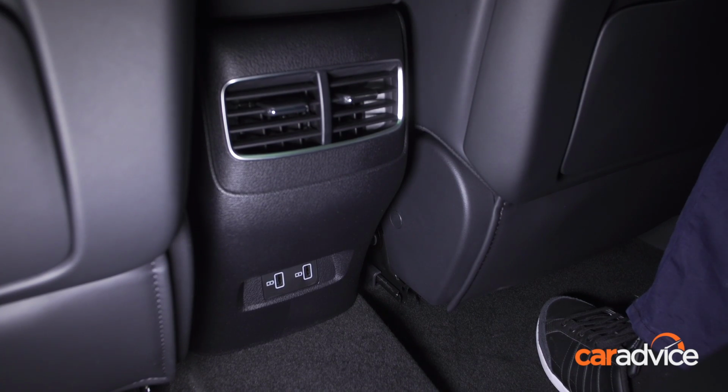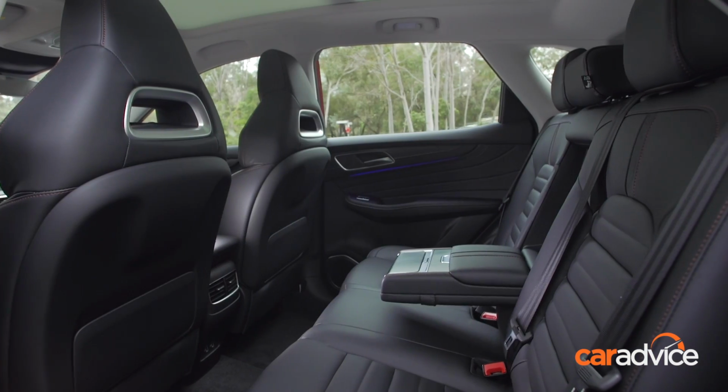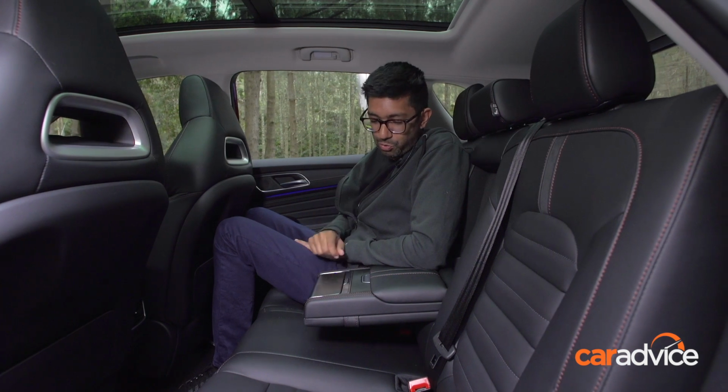As for technology on board, there's 2 USB ports out back, great for keeping devices charged, a pair of rear air vents too, as well as probably the nicest designed rear center console trim I've ever seen.